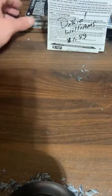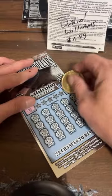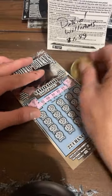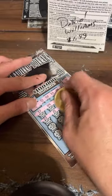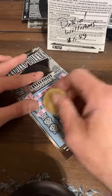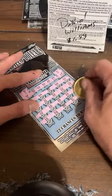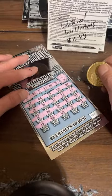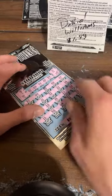Not a winner on that one. Going to ticket number 27. Here we go. Not a bonus. 1-8-34, we can do that. Here we go. No 1, no 8, no 34. Looking for 20-39. Do not see him. Moving on to the next one.